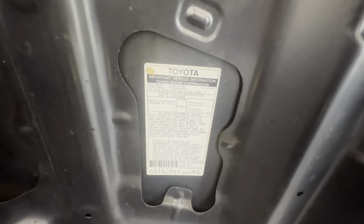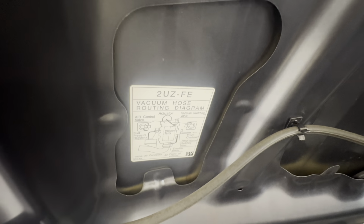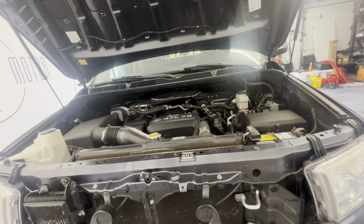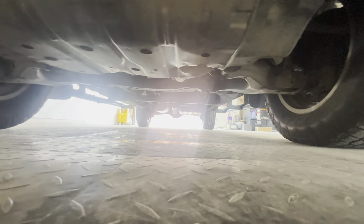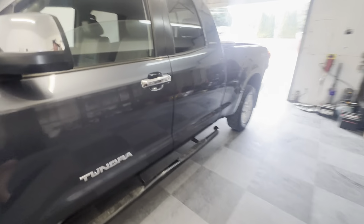There's your catalyst information up there, and then 2UZ-FE is the motor, which is the 4.7 liter I-Force V8. So there's that. Let's go ahead and dive underneath the front end for a minute. Everything's clean and dry. I mean, this thing hasn't been off-road. It has not been abused. It's just been taken care of.